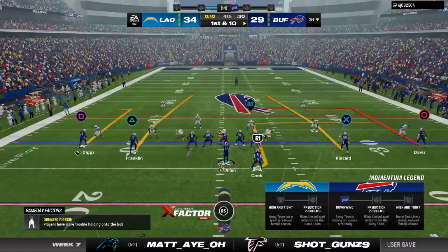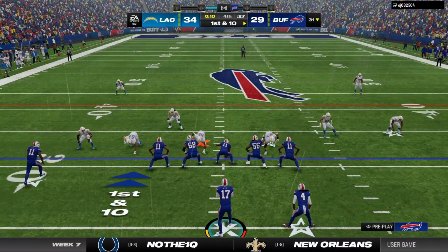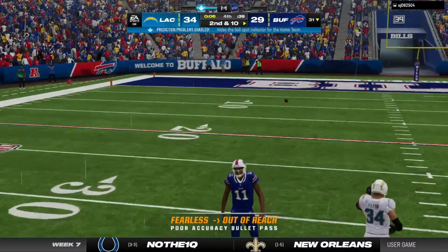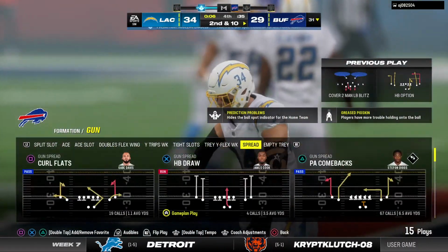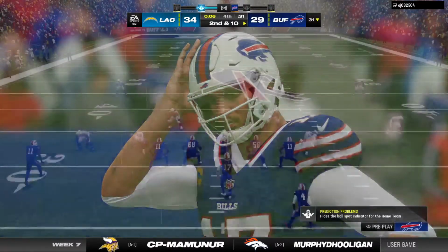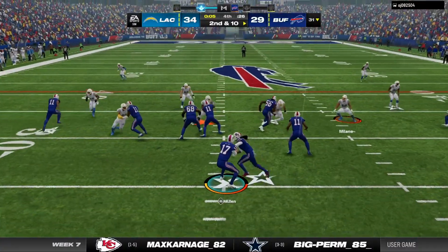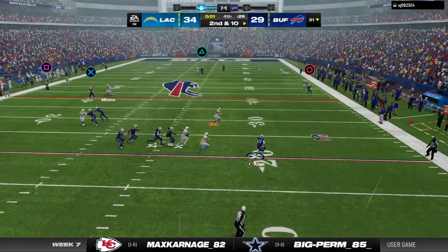This is 1st and 10. To throw is Allen. Oh, and that is incomplete. So after all of this, it comes down to one final play. And just think of what it's going to be, because from this distance, you've got to be prepared for everything. Hook and laterals, tip balls, you name it. A lot of laterals after a catch. Just got to be prepared, stay on your feet defensively, and tackle someone.